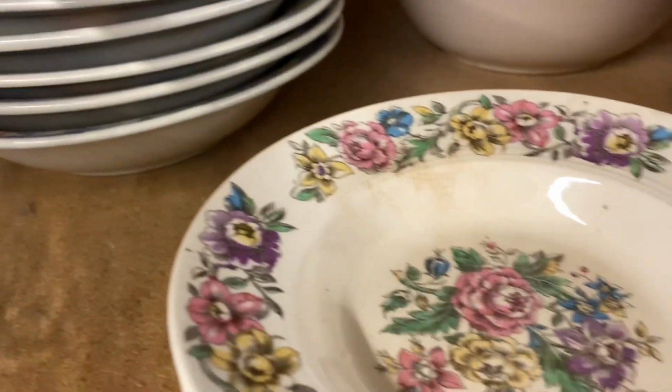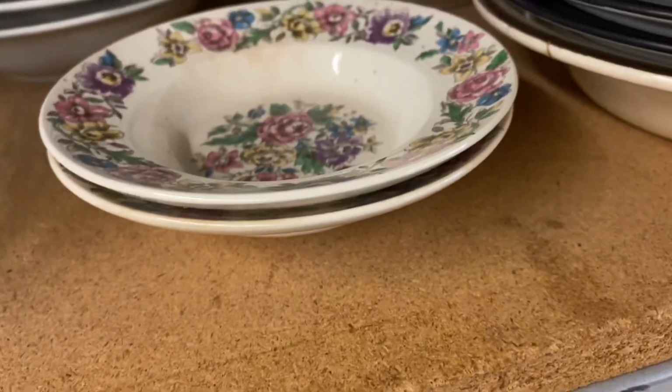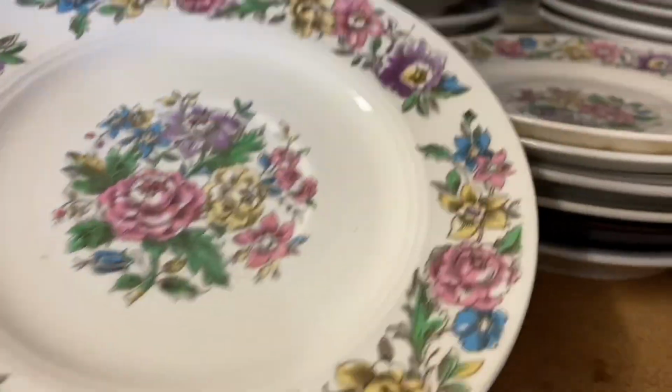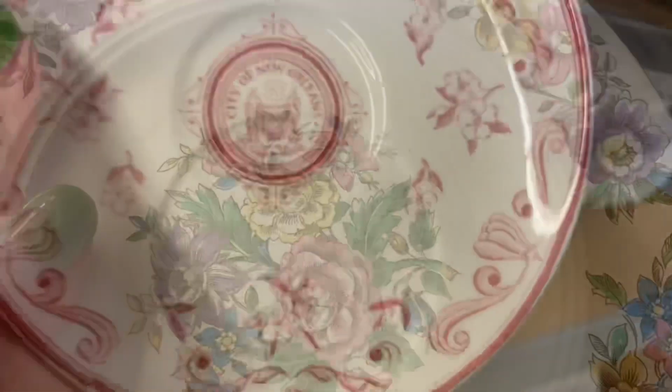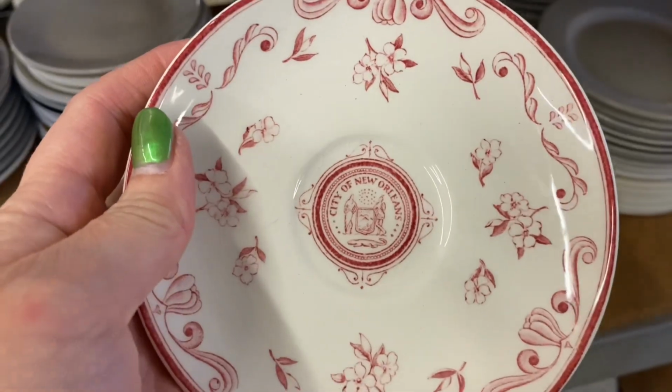This is the match to the bowl, the plate that I found earlier. Well, there it is, y'all. I wish I could find a teacup that goes with these.